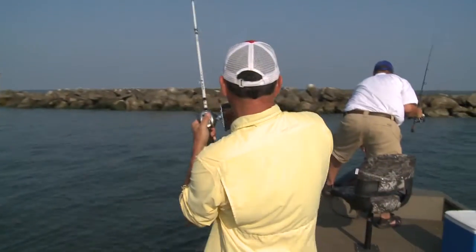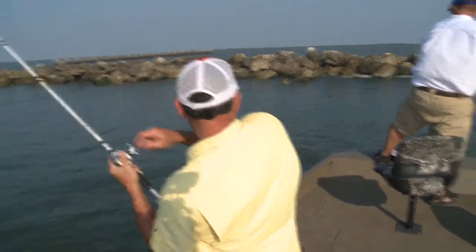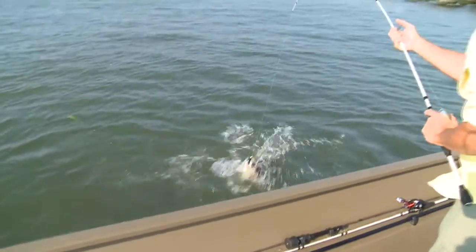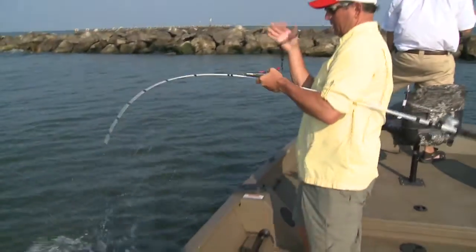There he is. That is definitely a red. Yeah, pretty one. Nice red too. Golly. Boy, they love to go under the boat. Golly. Whew. Mercy. I'll tell you what, you want to come and test some equipment, I'll guarantee you this Veritas rod that I'm using, Dave from Abu Garcia, won't get anything rougher on it than what these redfish will do.